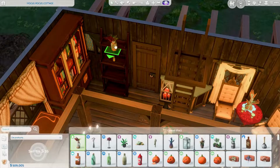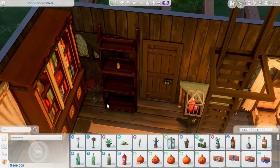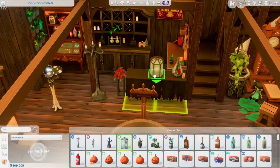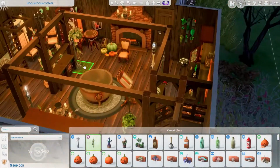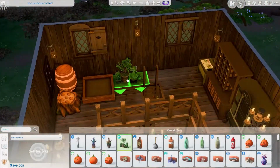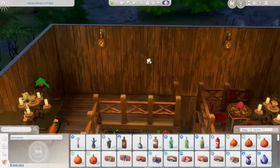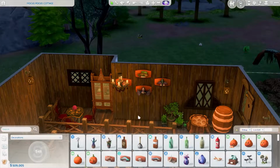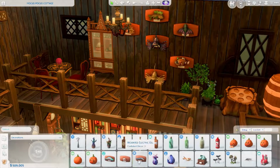And now I also have a different kind of horrifying tale about a YouTuber that decided to use the red shelf, as you saw, and fill the entire cottage with that shelf. And it was a huge mistake.